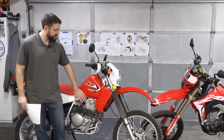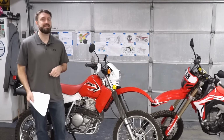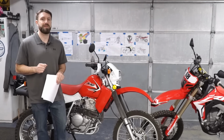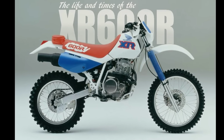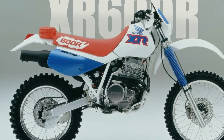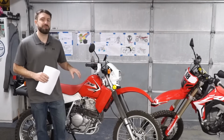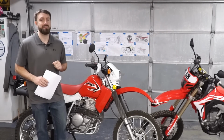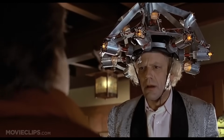However, this motor didn't actually start in 1988. We gotta go even further back than that. This motor started with the XR600, and Honda simply bored and stroked it up to 644 cc's. No, to get the true origin of this bike's engine, we have to go back to the year 1985.